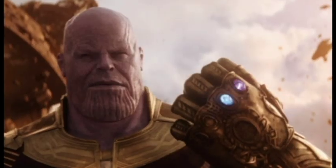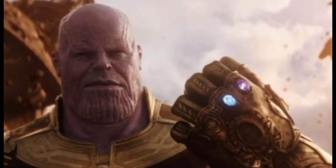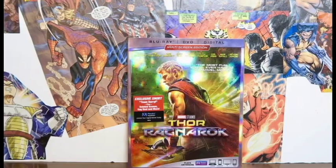I can't wait for Infinity War. I'm hoping Thanos is as awesome as he is in the comics, so that's why I'm showing this one. The next one I got is kind of a no-brainer. I'm a huge Marvel fan, and when the movie came out, I knew I was going to get it. It's actually Thor Ragnarok, and I actually love this movie.